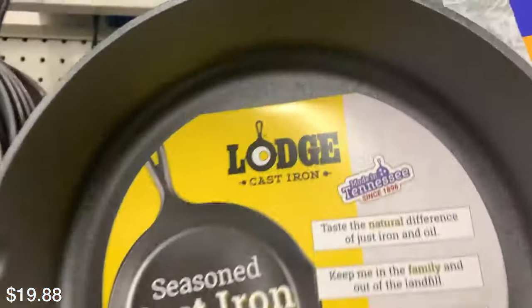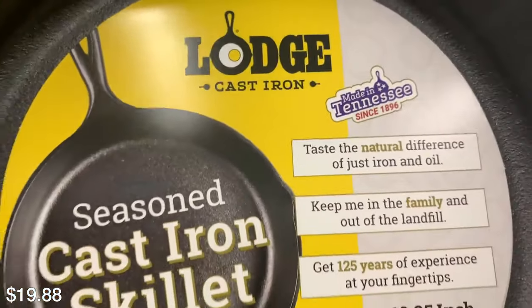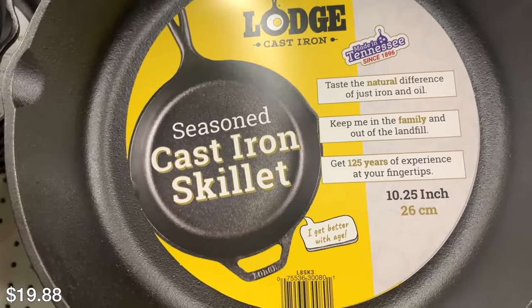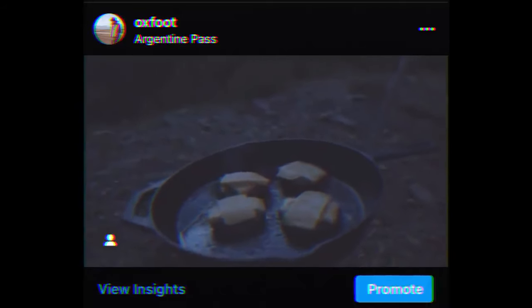These are made to last a long time, and yeah, they're pretty good. I actually cook with these all the time. This is how I cook at camp. I just pop it on a fire like this, and here you see I just got done cooking and letting it cool off, but it's really my favorite way to cook at a campsite.